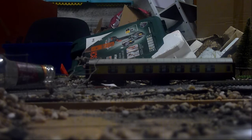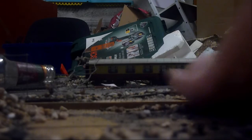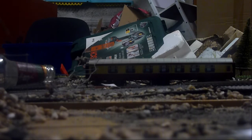So for today's video, we're going to chop up some interesting little bits of scenery and stuff like that. What we are going to do is keep an area for the stones that's going to be kept aside.